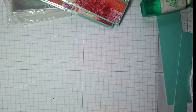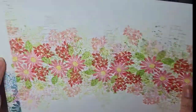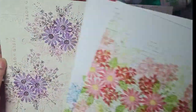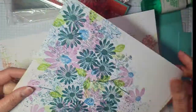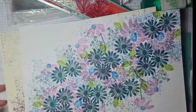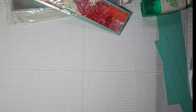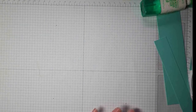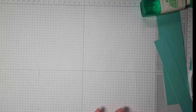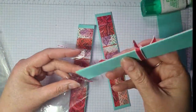So I plan to also make bookmarks of these that I stamped a couple of weeks ago, because these will all be current products. As I've written on the back of these what I've used. So these will get turned into bookmarks at some point. So rather than starting a whole new video, I could just stamp another One Sheet Wonder while I'm here. Oh, I could also pop these into here as well, couldn't I? Just to keep them safe.